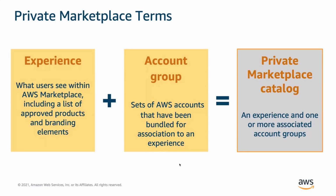Next, we have account groups. An account group is one or more AWS accounts that are associated to an experience. This is where you have flexibility in who gets what set of approved products and branding, aka experience. So you have your private marketplace experience and you have your account group. Once they're associated, you have a private marketplace catalog. So now as a user within an account group, I log into AWS, I go to the marketplace website, and I can see that list of approved products and the branding created by my administrator.